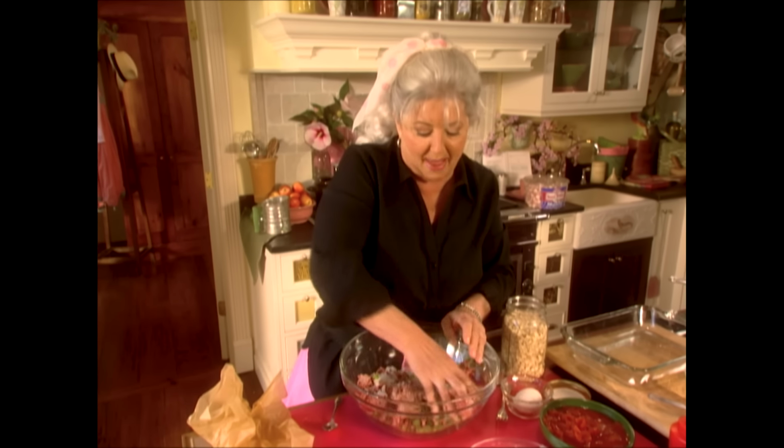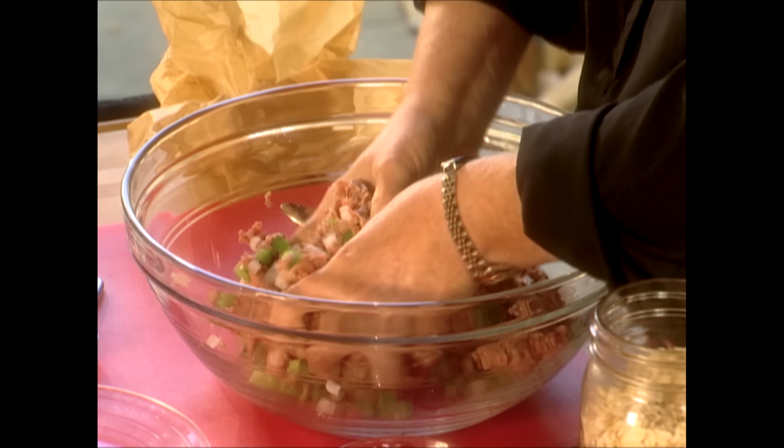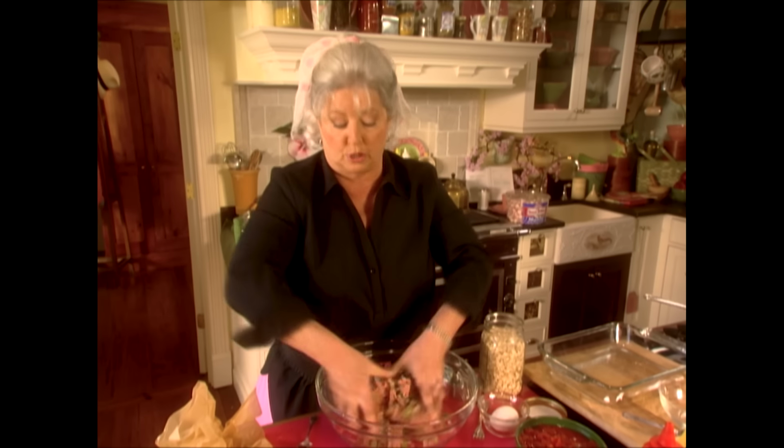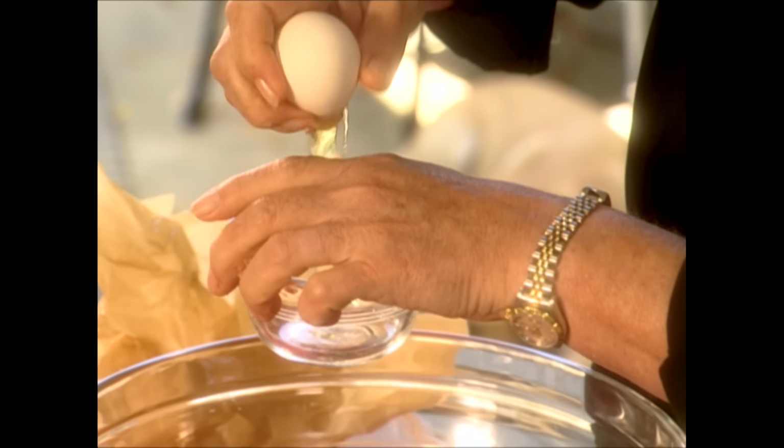All right, so we're just gonna mash that bell pepper and onions up into the hamburger meat. Kind of get that incorporated along with that salt and pepper. We're gonna take 1 egg and give it just a few beats.